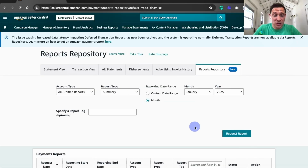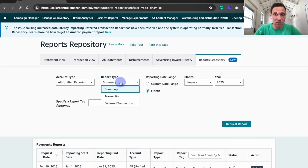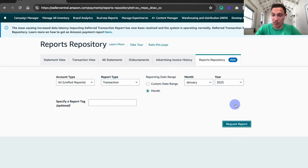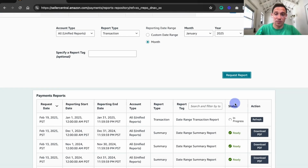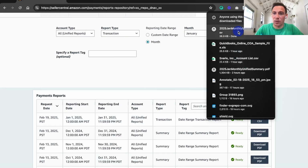We are in Amazon Seller Central in the payment reports repository. And while before we downloaded the summary report, we'll download a transaction report, still for January 2025. We request the report. Once ready, we will download it, save it, open it.